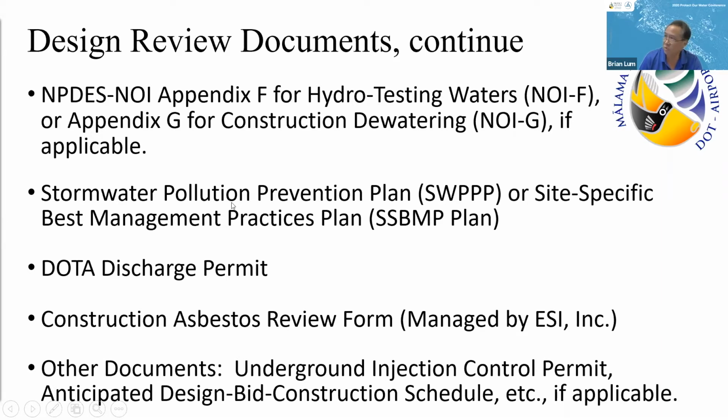Finally, for larger projects, we also review the SWMPP, which has to be submitted with the NOIC or be part of the NOIC that goes to Department of Health. Or for smaller projects, we review the site-specific BMP plan. Airports has a discharge permit that has to be completed by both the designer and now the contractor. And I'll go again into that a little bit later in this program.